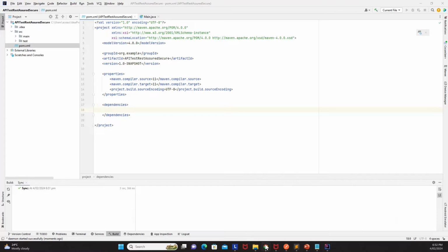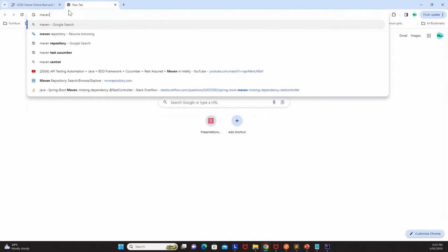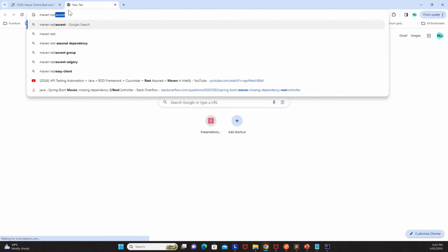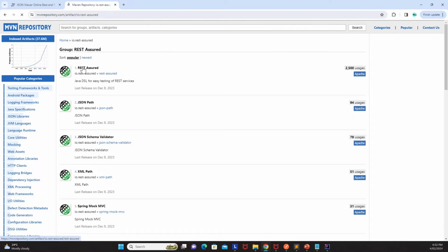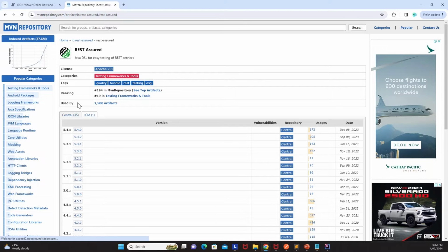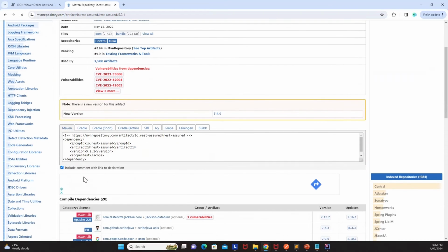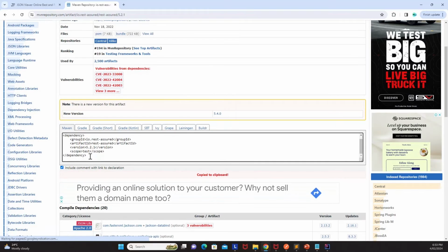Now I'll go to the internet and search for Maven and Rest Assured, and look at the Maven repository. I'll go to Rest Assured over here and click on the first link which is present. The latest version over here is 5.4.0, but I'll select 5.2.1, which happens to be stable as well. So I'll just copy this particular dependency and then come back to my project.